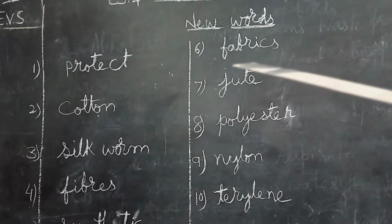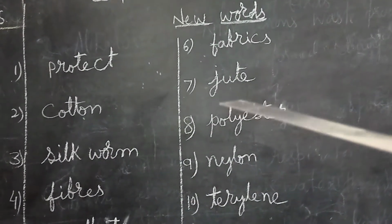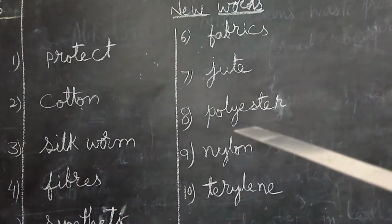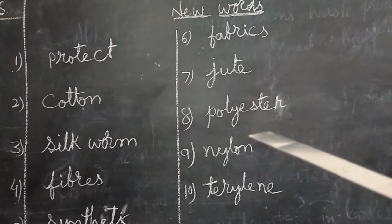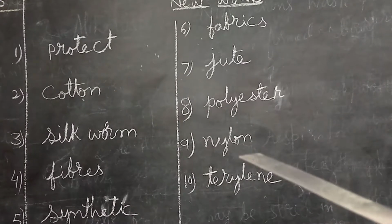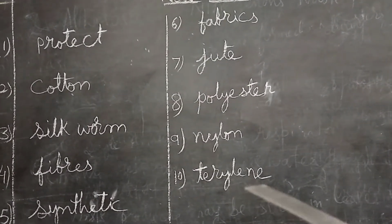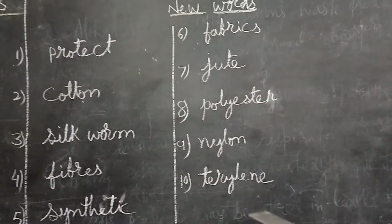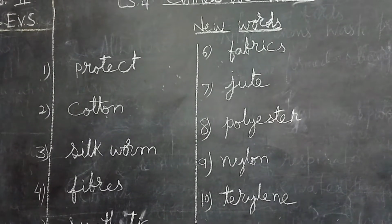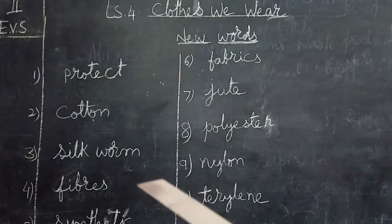Sixth is fabrics. F-A-B-R-I-C-S. Fabrics. Jute. J-U-T-E. Jute. Polyester. P-O-L-Y-E-S-T-E-R. Polyester, N-Y-L-O-N. Nylon, T-E-R-Y-L-E-N-E. Terylene. Kindly look at the board and copy. I'm giving you sufficient time to copy these words. Children, write with a pointy pencil. Keep your rubber and pencil sharpener with you.